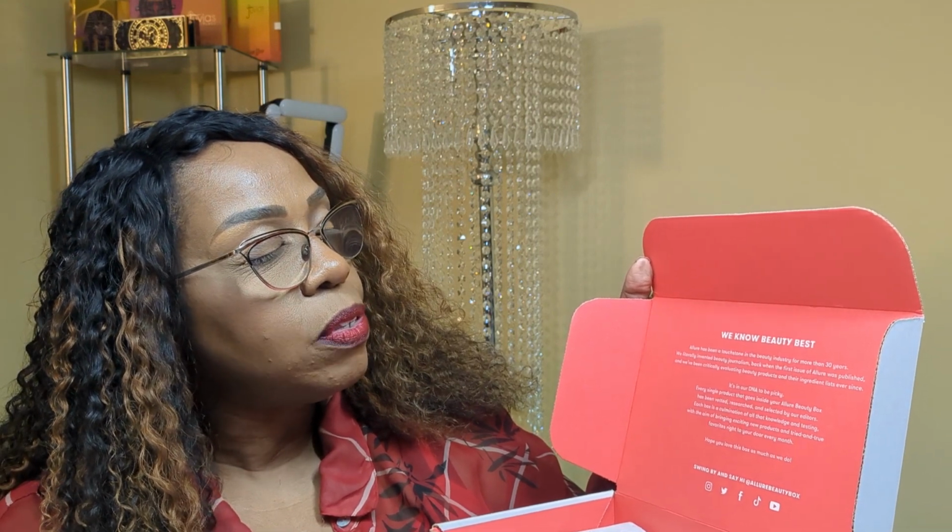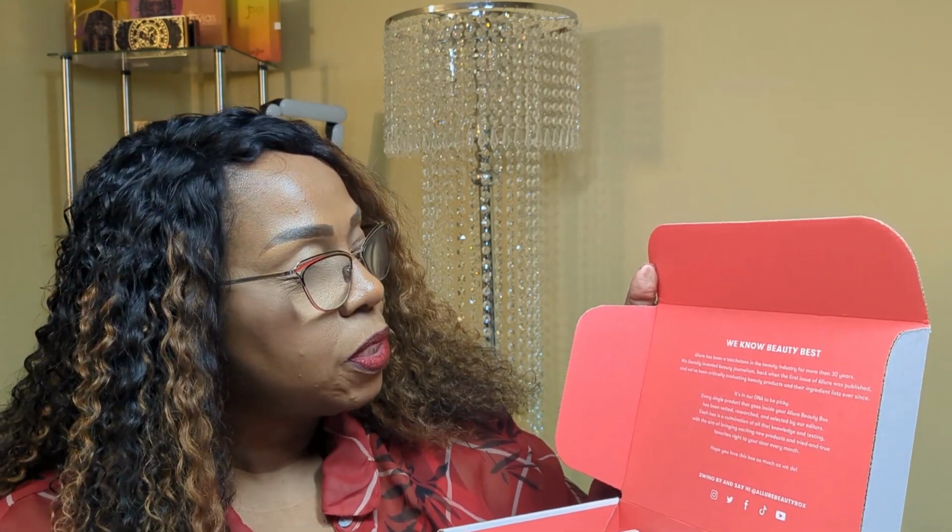Now, when we open the box, of course, on the top, you can't really see what's in there because of their mag that's on the front. It says, "We know beauty best." Allure has been a touchstone in the beauty industry for more than 30 years. We literally invented beauty journalism back when the first issue of Allure was published, and we've been critically evaluating beauty products and their ingredients list ever since. It says, hope you love this box as much as we do.